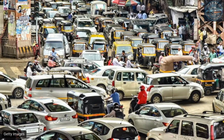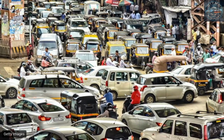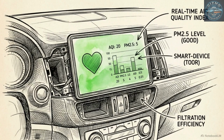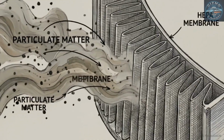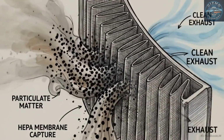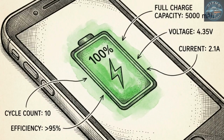Daily commuting also exacts a heavy physical toll on the driver, especially when navigating dense, chaotic intersections packed with endless traffic. To manage this, look toward health and convenience tech. A legitimate car air purifier with a HEPA H13 rating will cost around 4,000 to 9,000 rupees. Skip the cheap ionizers, they don't work. A true HEPA filter actively strips toxic PM 2.5 particles and exhaust fumes from the cabin air while you're stuck in traffic. Alongside clean air, you need reliable power.